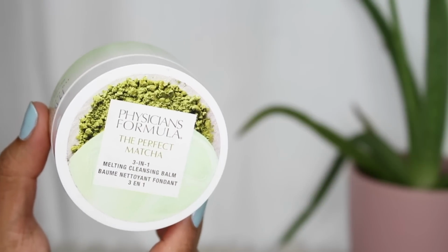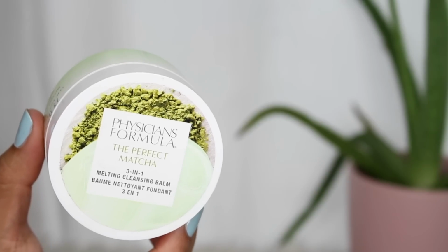Kicking it off with skincare and the product that I think I'm the most excited about in the skincare range, it is the Perfect Matcha 3-in-1 Melting Cleansing Balm. And I don't think there's many cleansing balms available at the drugstore, so really excited to see this, especially because I've only recently got into cleansing balms. I'm someone that has oily skin and the idea of it always felt a little heavy and greasy, but I got into cleansing oils. The next step was a balm, and if you have not tried it to remove your full face of makeup, it is time, my friend. Run to the drugstore. This is such a great one.